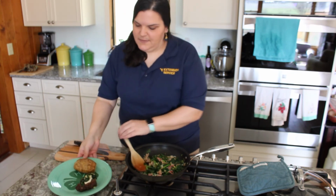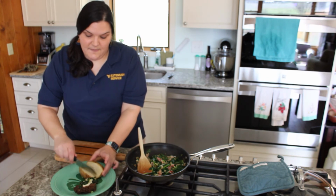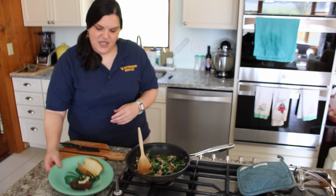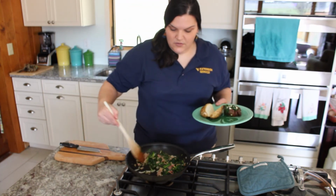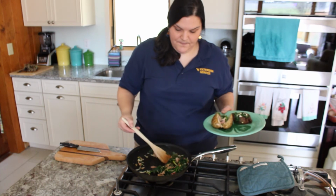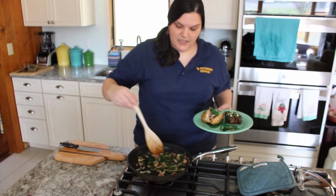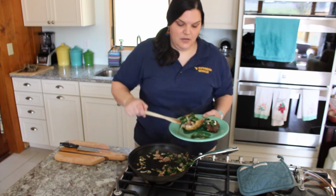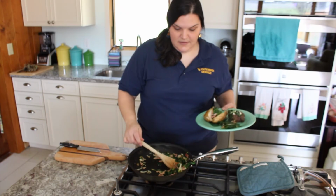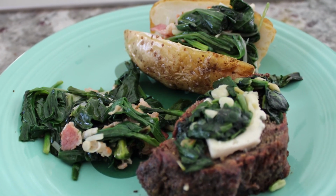So I'm gonna cut my baked potato here. And I am going to garnish this with some beautiful ramps and bacon. And then I'm gonna put some on the side too, because we just love sauteed and fried ramps at our house. Now that, to me, is the perfect ramp dinner.